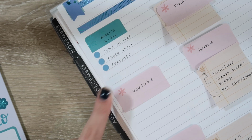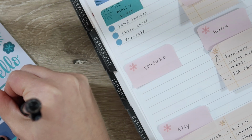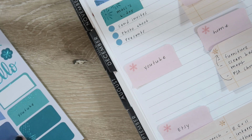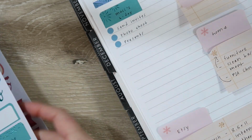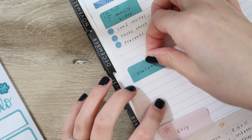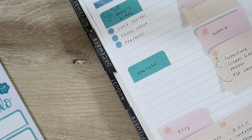I'm going to leave some space in between, and then I'm going to do YouTube. This is just going to be a space for ideas for videos. As of right now, I think I have all the stuff that I want already planned. But again, I just want to have a space for any ideas that I come up with that I absolutely want to do in January. So we'll leave a couple of spaces for that.